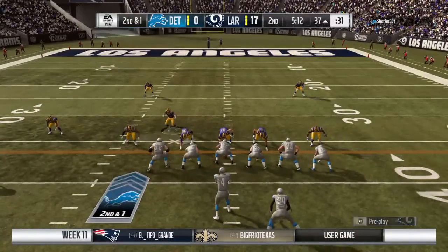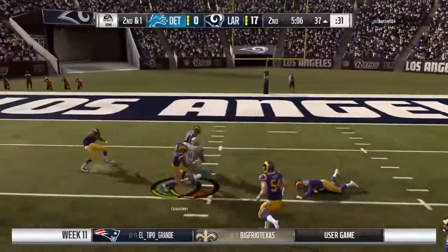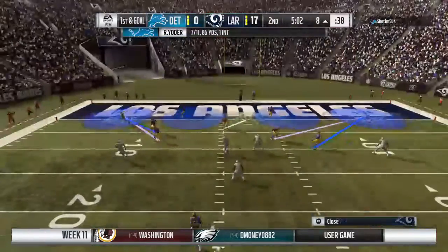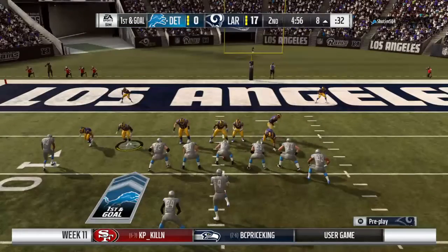Everyone's got to be able to catch the football. Doesn't matter what position you play, but if you're on offense, be aware a ball may come your way. Over the middle, complete. It's Perkins. And he's brought down, but not before he reaches the 8-yard line. He got 29 yards that time.